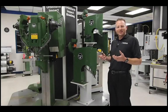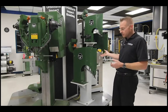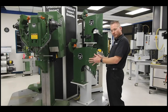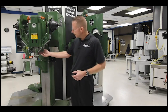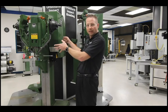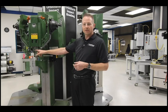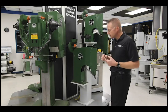For setting multiple rivets at the same time, we have a couple of options. Our pneumatic riveting heads, which are shaped like a wedge style so you can get multiple riveting heads really close together, or our fixed center impact riveters, where this particular unit is an electromechanical flywheel driven machine with one spindle with 2 drivers and 2 roll sets. So we're setting 2 rivets at the same time.